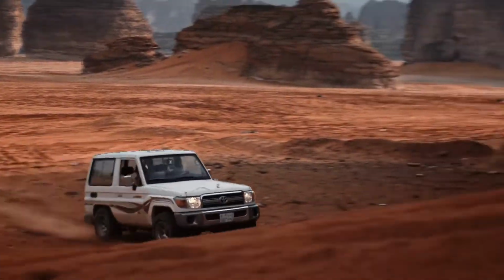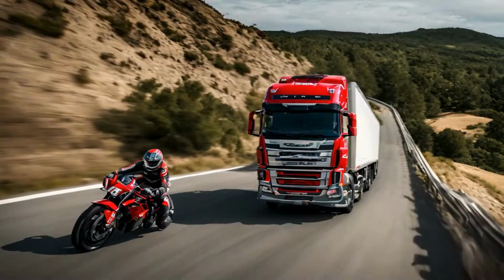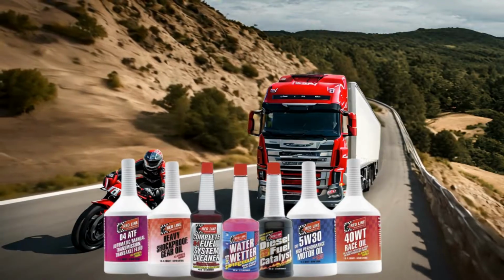Are you tired of holding back? Do you crave the peak performance your engine was built to deliver? Then you need Redline engine oil.